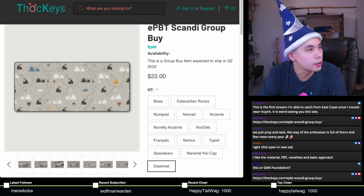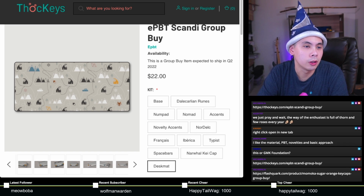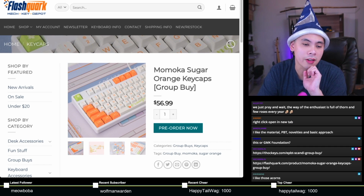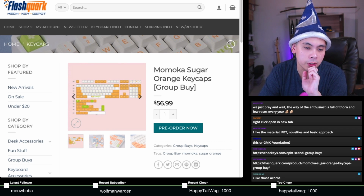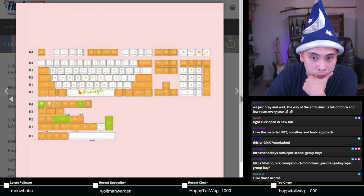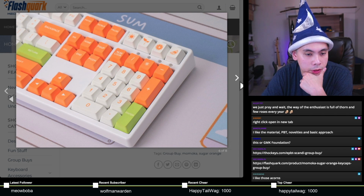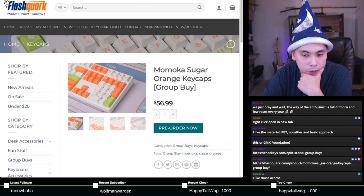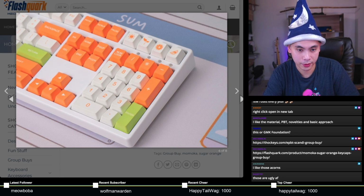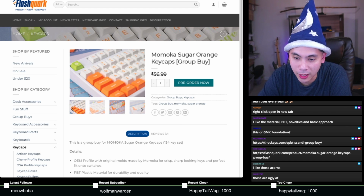Next key set. This one is a profile we hardly ever talk about. Over on Flash Quart, this is an OEM profile, Sugar Orange keycaps for $57. You get all this, and it expands, perfect. We'll talk about the layout really quick, but I just wanted to show you all of the renders. Wait, come on. No, it's not working. Never mind, I'm having trouble with navigation tonight, guys.